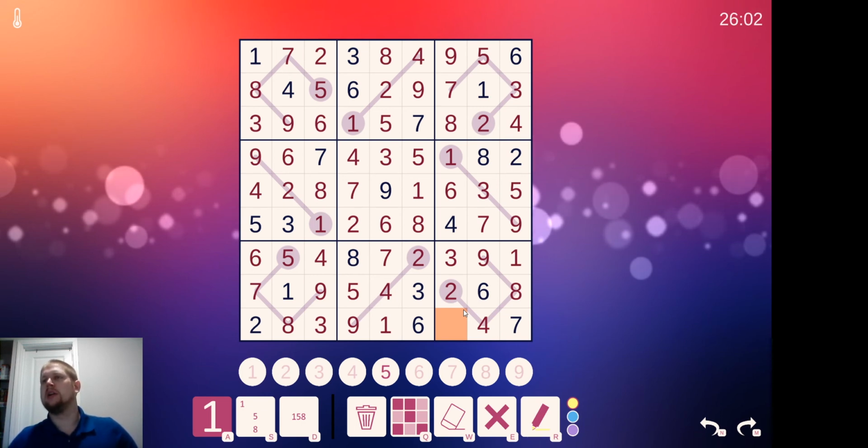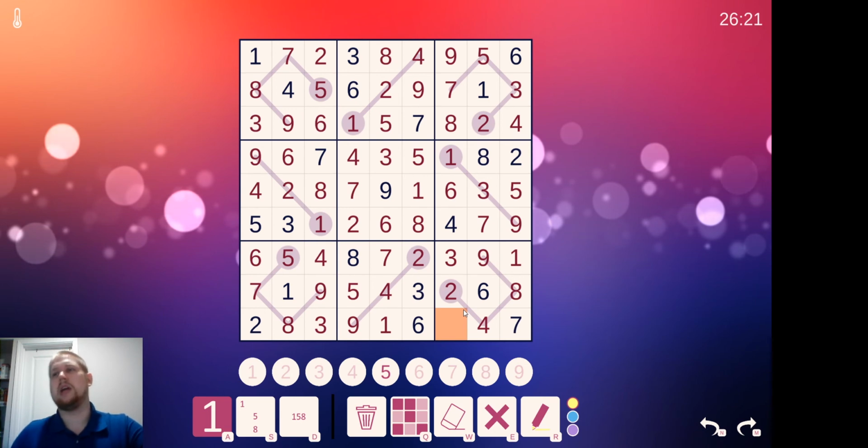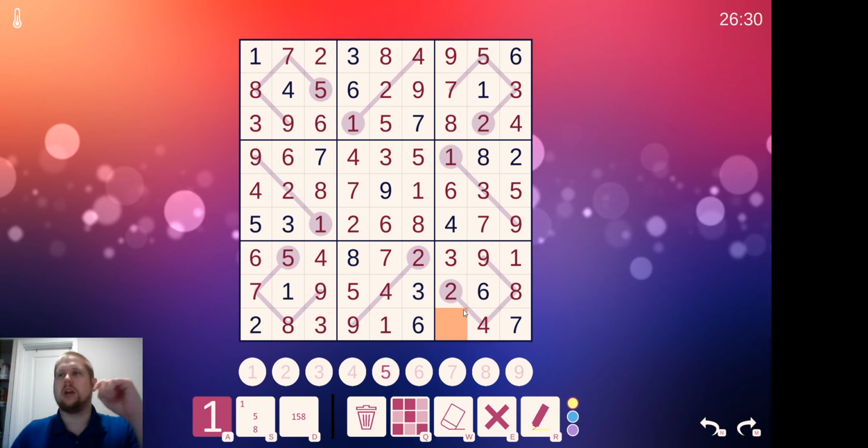But again, I do like the little bit of information and having to look at things in a different way that the thermometers cause for us. Like I said, that's why I like these particular variants: the thermometer, night move, and sandwich, because they make you look at things in a different way than normal Sudoku. All three of them make you look at different things in different ways. So I think it's kind of cool anyway.